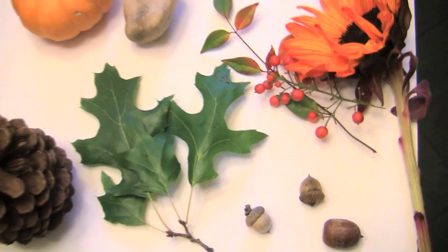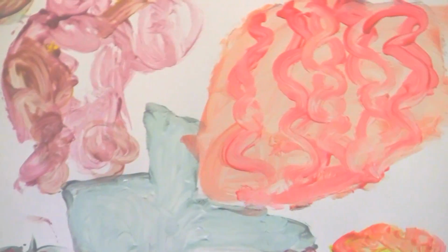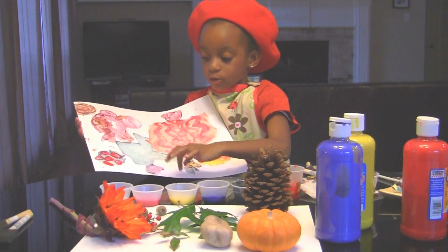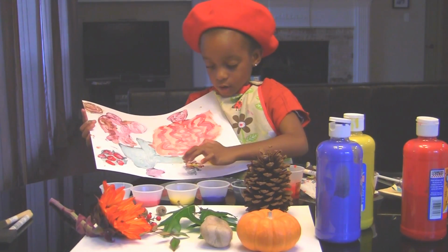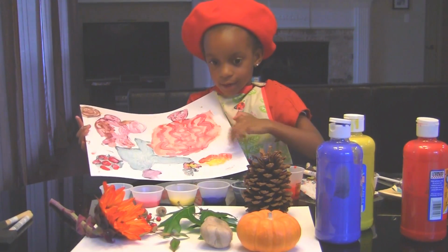Here is a pumpkin. And here is a leaf. Here is a pine cone. Here are berries. And here is a rock, and here's another rock. And then here's a flower. And then right here is a nut.